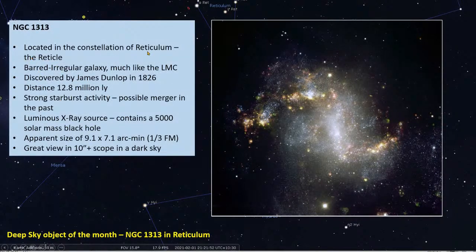Okay, so I've mentioned that it's located in Reticulum. It's a barred irregular galaxy, very much like the large Magellanic Cloud, as I've already said. It was discovered by James Dunlop in 1826, whilst he was observing from the Parramatta Observatory outside of Sydney. This is much more distant than the LMC. LMC is around about 180,000 light years away, whereas NGC 1313 is 12.8 million light years away.